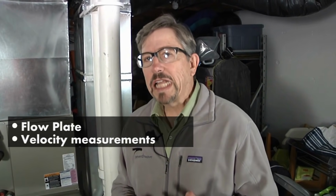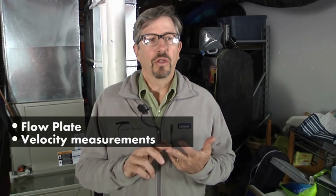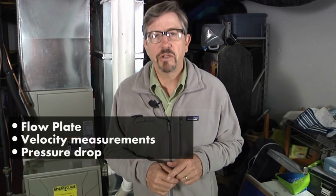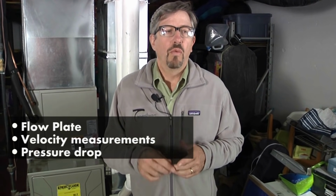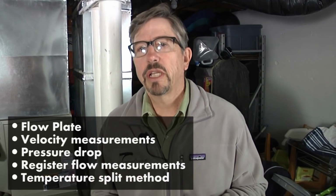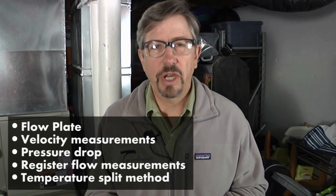We'll talk about using a calibrated flow plate. We'll look at airflow by measuring velocity in the ducts. We will look at static pressure and how we can use that with manufacturer's literature to estimate airflow. We'll talk about adding up airflow by measuring flow from individual registers. And finally, we'll look at the temperature split method for measuring airflow. Let's get started.